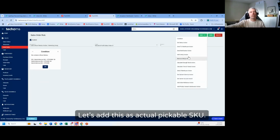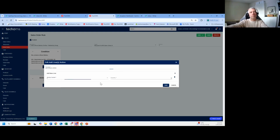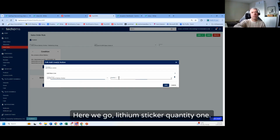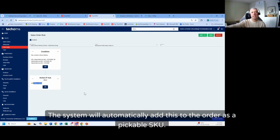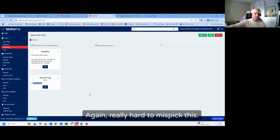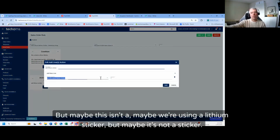Well, maybe we don't want to add this reference. Let's add this as an actual pickable SKU. Add lithium sticker. Here we go, lithium sticker, quantity 1. All right, so now what's going to happen? This SKU is present. The system will automatically add this to the order as a pickable SKU. Again, really hard to mispick this.